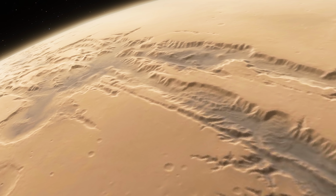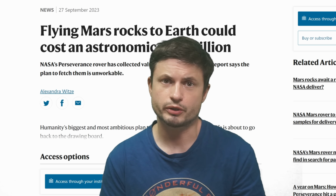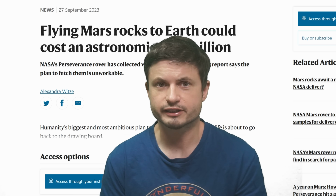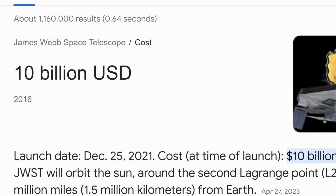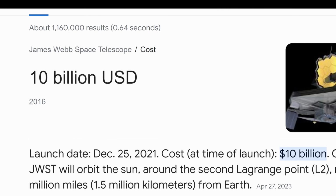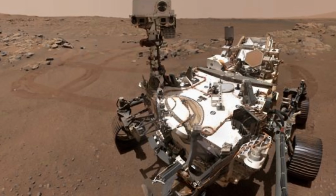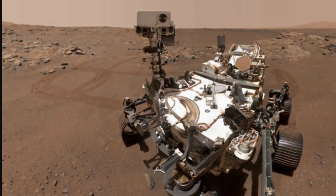There is once again a bit of a snag here. Some of the recent financial reports suggested that even trying to retrieve samples from Mars is going to cost quite a lot, possibly upwards of $11 billion. That's of course more expensive than the James Webb Space Telescope that took several decades to develop. And so at the moment, it's unclear if these samples collected by the Perseverance are going to be collected in the next decade. I mean, they're supposed to be collected, but it just seems to be ridiculously expensive.